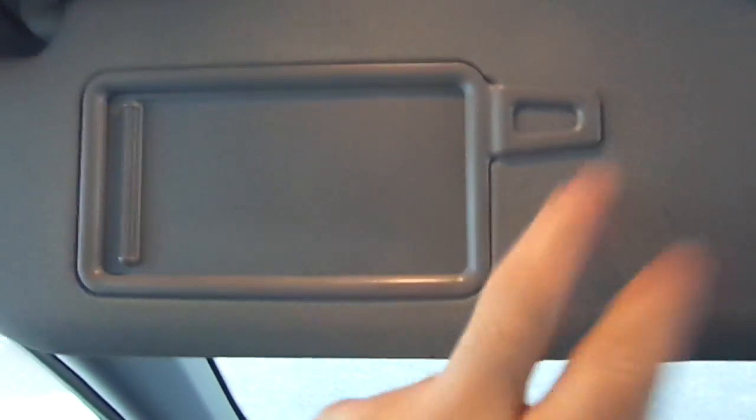There really isn't much else to show you guys. I've pretty much covered everything. Of course, it has your typical Toyota style mirror lights. I think that's where Hyundai got this idea. Most other automakers put the lights on the visor itself, but this is something Toyota did, and I think Hyundai copied it.